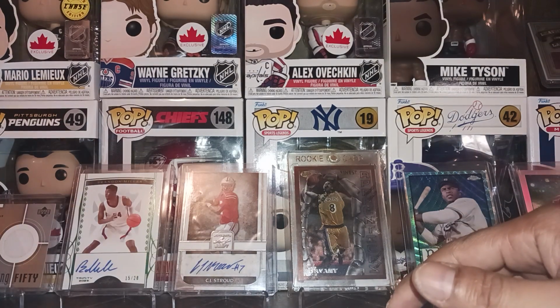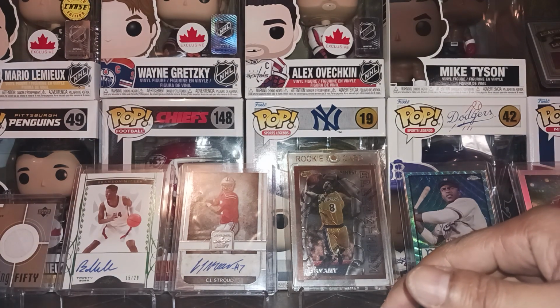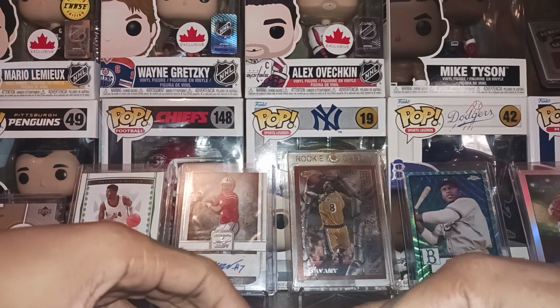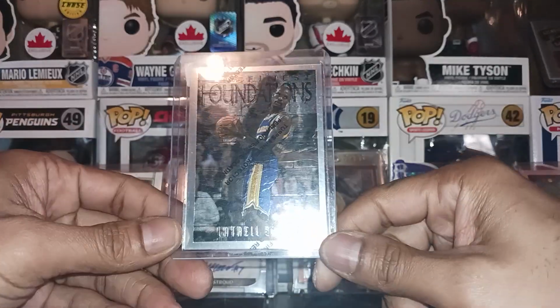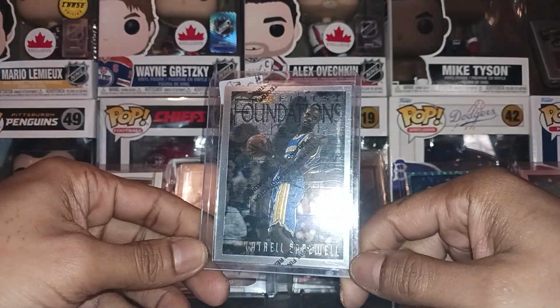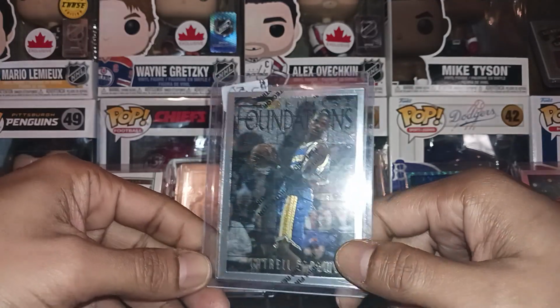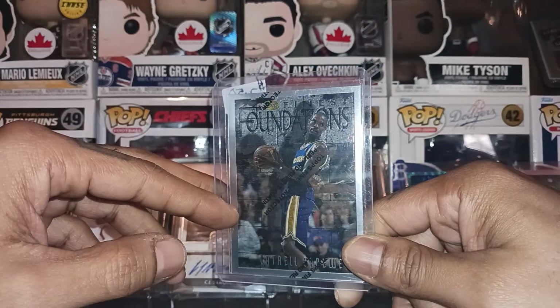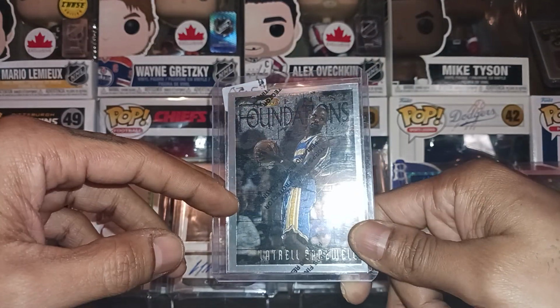We got a nice little pile. We had some good cards here, actually. I think you guys will enjoy this video. Some unique cards here. We're going to start off with this Topps Finest Foundations Latrell Sprewell. This is the uncommon version. I always like finding these with the protective peel still perfectly on them.